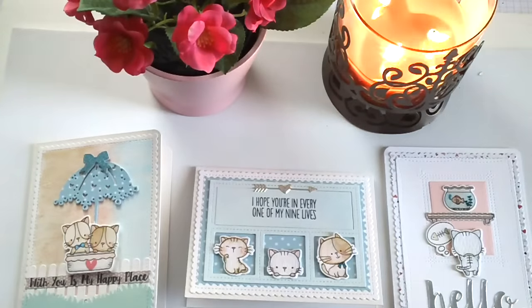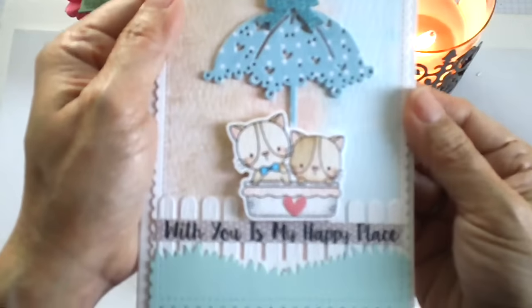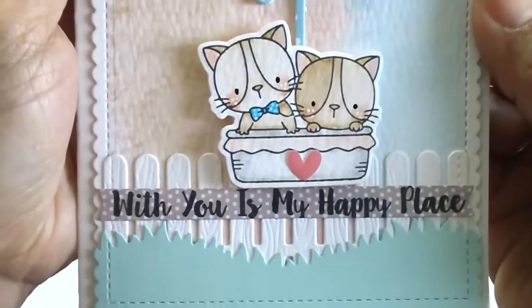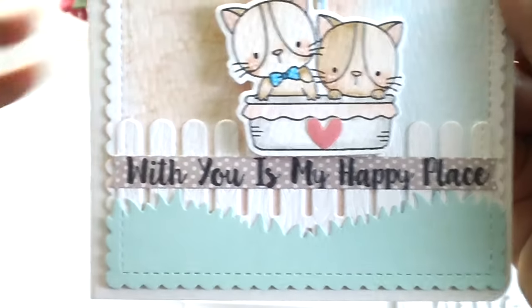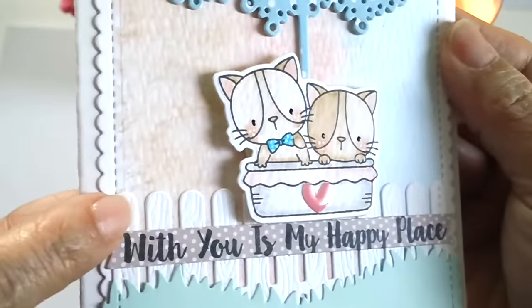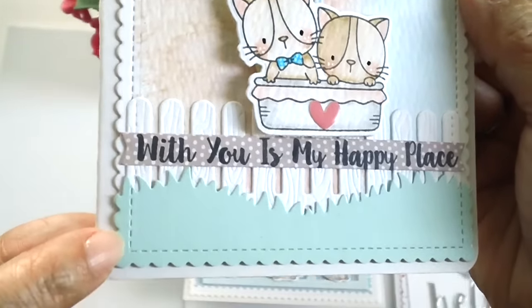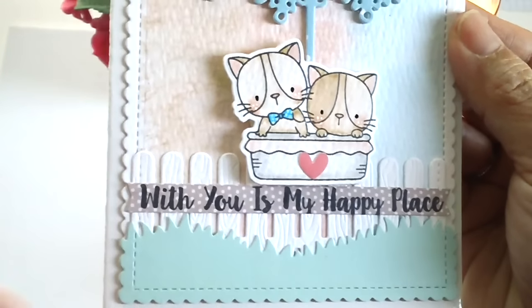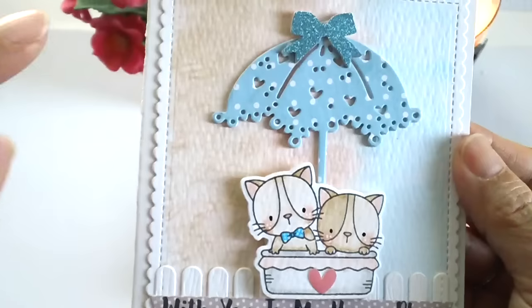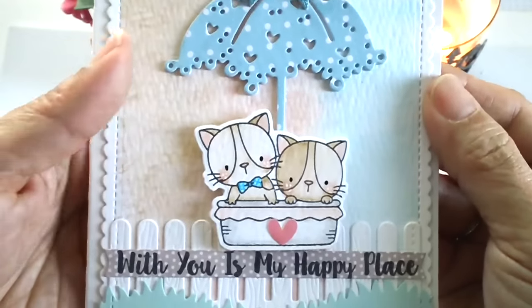So I created three projects. The first card that I created is this really cute card. And it says, with you is my happy place. Oh, and this fence die right here is also from MFT Stamps. And I also used this grass border die here, also from MFT Stamps. Everything else is from MFT Stamps with the exception of the umbrella that you see over here.